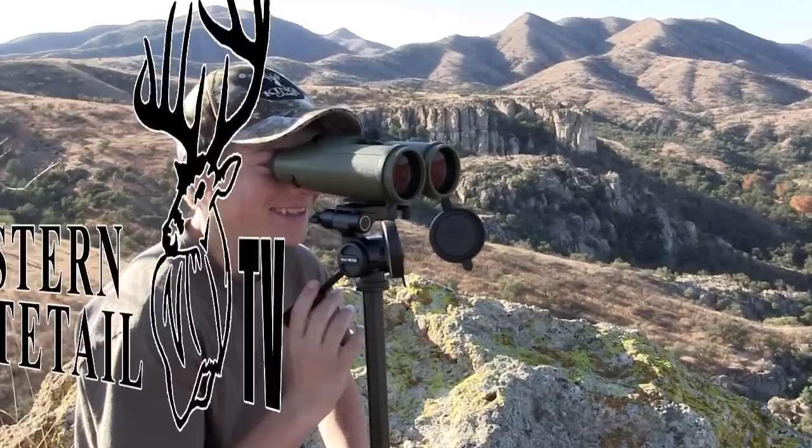Let's head down to Southern Arizona, where Shelton and Dillon have a nice Coues buck spotted.